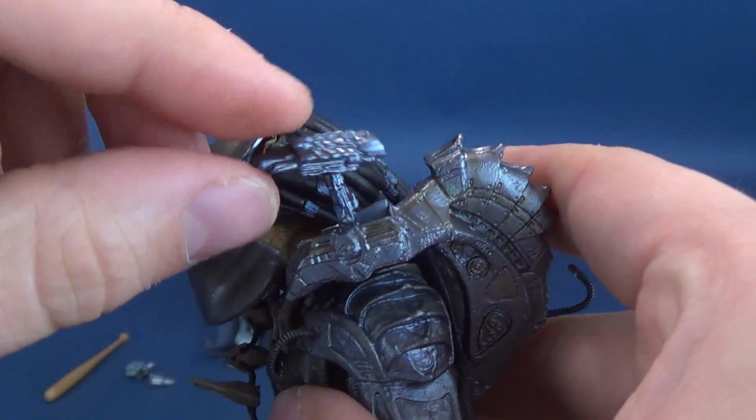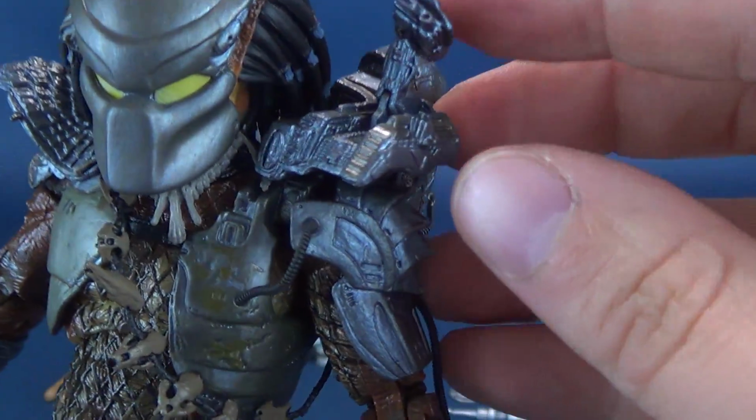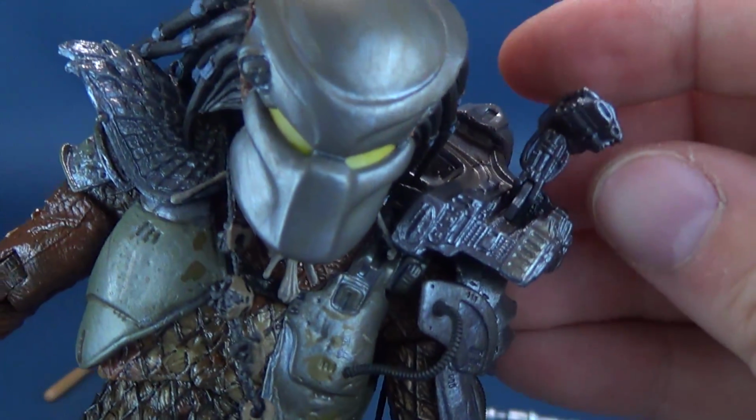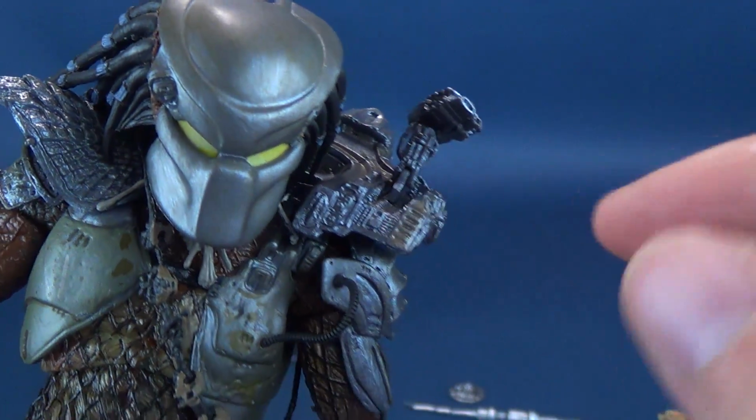I do notice, though, that the actual cannon portion of the shoulder is loose. I probably could take maybe a little bit of floor polish, or I could probably even untab that, add a little bit of nail polish.